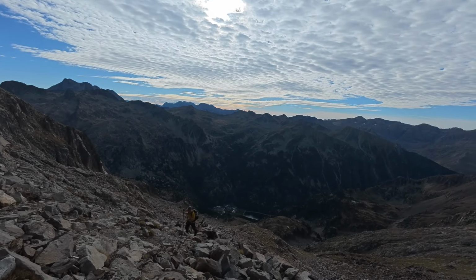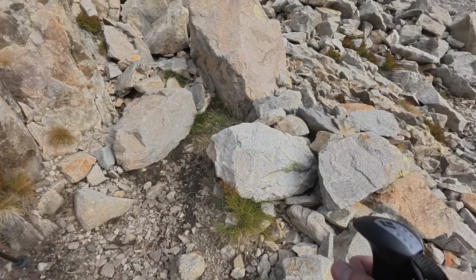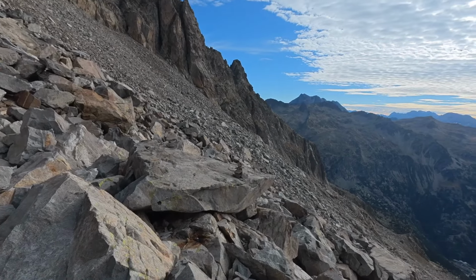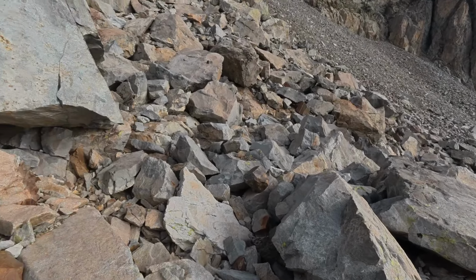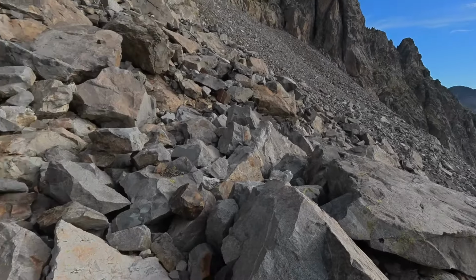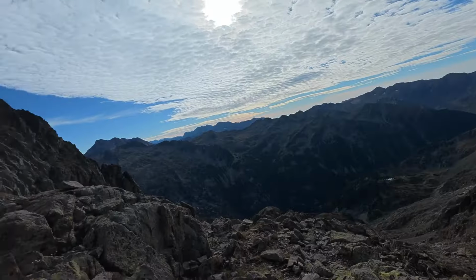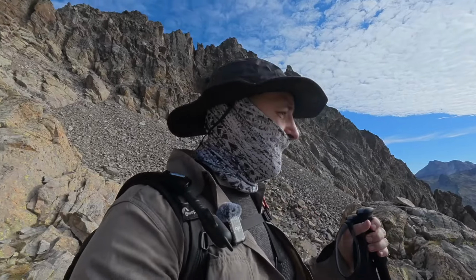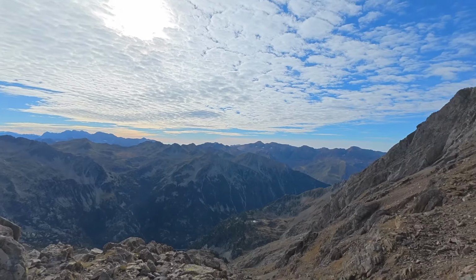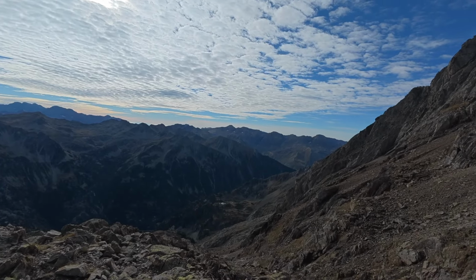Check out the view. Whew. We are in the Pyrenees. Slightly better sound with the wind. Check out that view. It's pretty cool. Came all the way from down there.